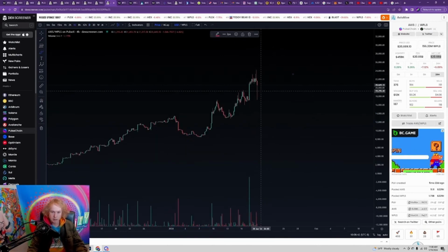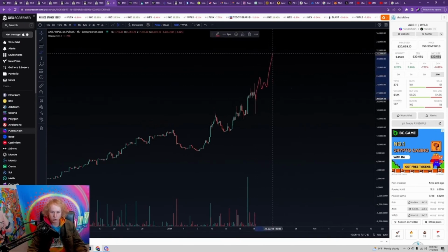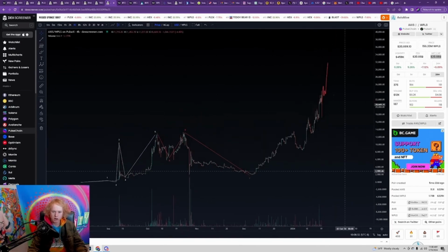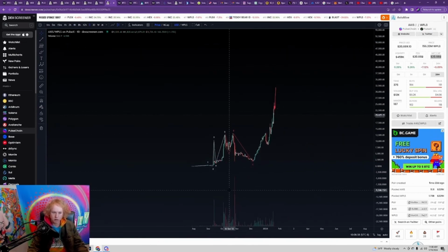It actually had its dip get bought up really quickly, so it does look like it wants more upside in the short term. I wouldn't be surprised to see this thing come up to like $30,000. What we're looking at here is if this was a wave 1, this is a wave 3. So to see it performing more vertical, I mean, that's what you would expect inside of a wave 3.